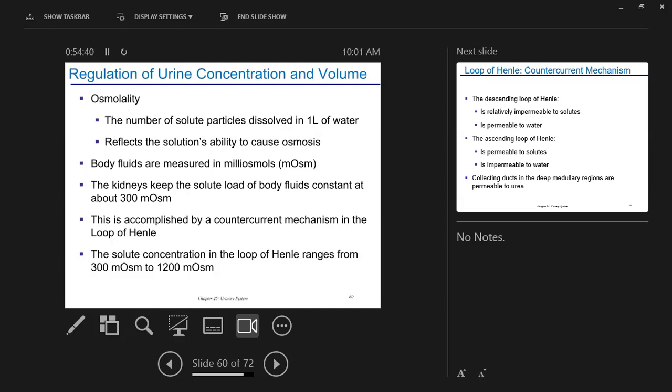We try to maintain a salt concentration in our bodies of about 300 milliosmoles, and we measure our fluids in milliosmoles. It has to do with what the water concentration is and what the salt concentration is. And salt, we always measure salt. That's the dominant ion. What is the salt concentration in our bodies? The magic number for us is about 300 milliosmoles.